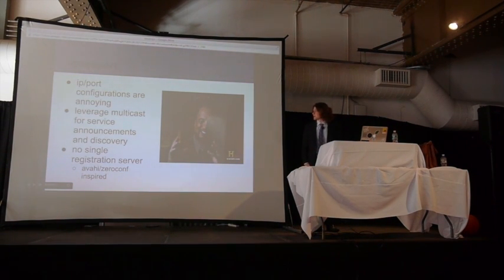What's nice about Spaceport is it's based on ZeroConf, if you know anything about that. There's no central service that's managing this registry. It's, again, using the magic of multicast. There's a theme here, I kind of like multicast. If you work in finance, you're going to love multicast. It holds a special place in your heart.